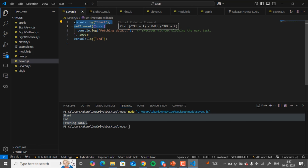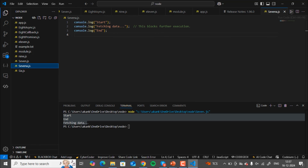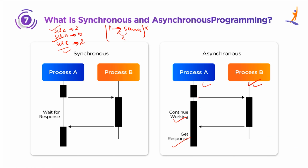Statement 1 is being run, statement 5 is being run, and then after that, when this statement has completed its execution, it's being run. Whereas in synchronous programming, see, firstly this starts, this will fetch the data and this will end. So you see this second statement, it will further block the execution. So now I hope you are clear with what is synchronous and asynchronous programming.